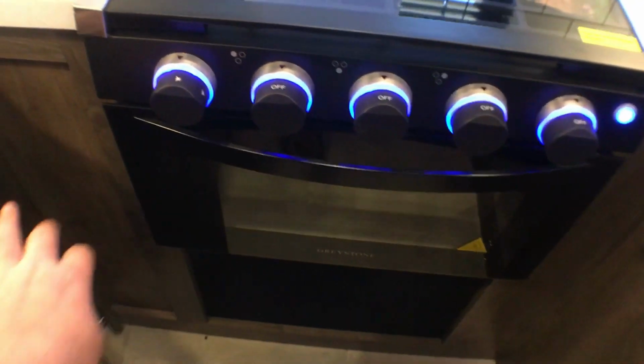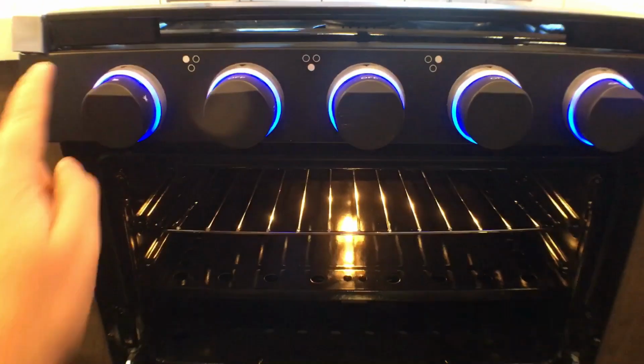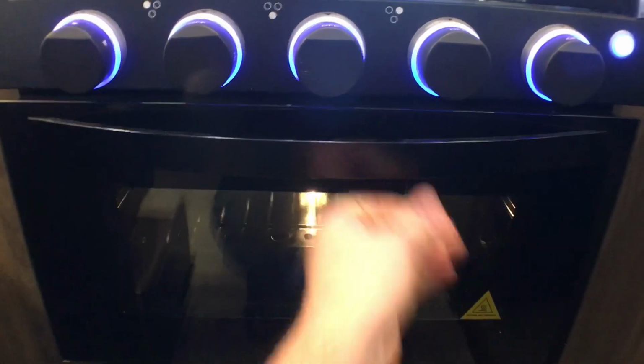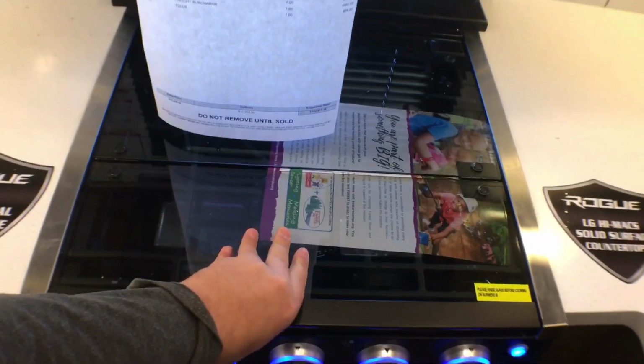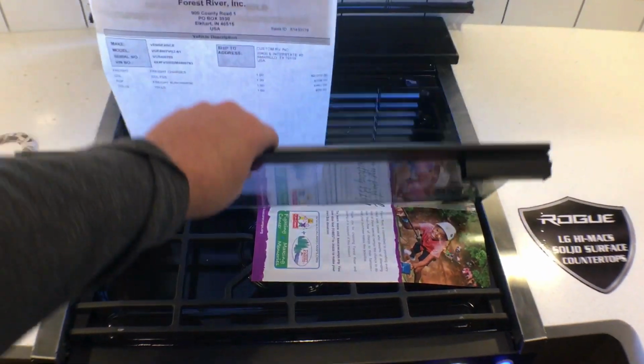You do have the 3-burner cooktop with the oven down below, and this left sparker knob here does spark in the oven as well, which is a great feature. A lot of people really like that. And again, you do have the 3-burner cooktop, as you can see right there.